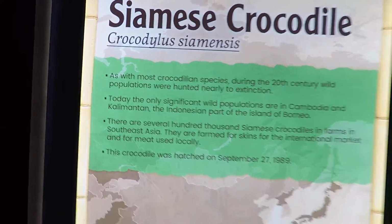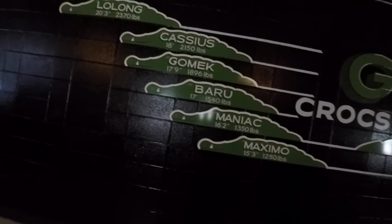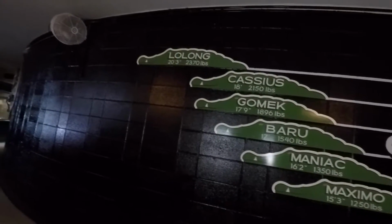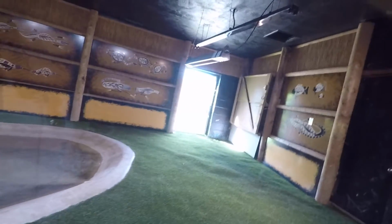Look, here's the sizes in pounds. Oh! Maximo. Twenty feet long. Oh, is that the names of them? Oh, crocodiles of the world. Here's Maniac. That's that big one outside. Where's Maniac, Sierra? Oh, he is outside. He's the one we took a picture of.